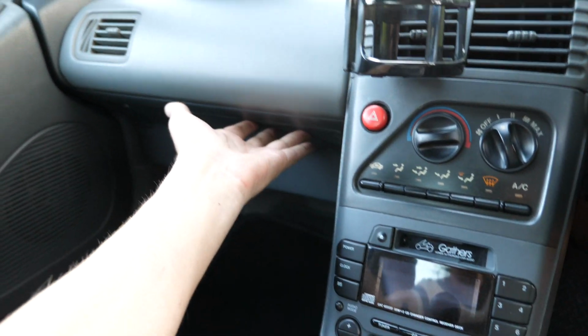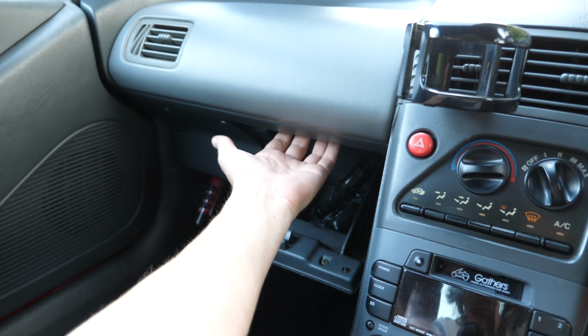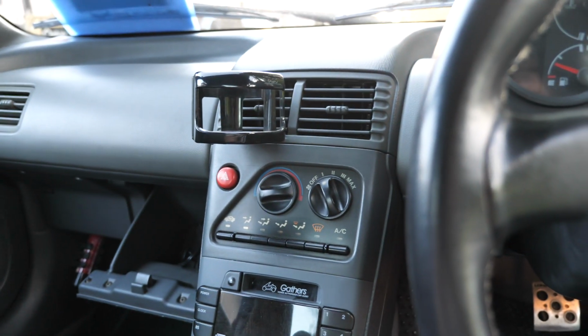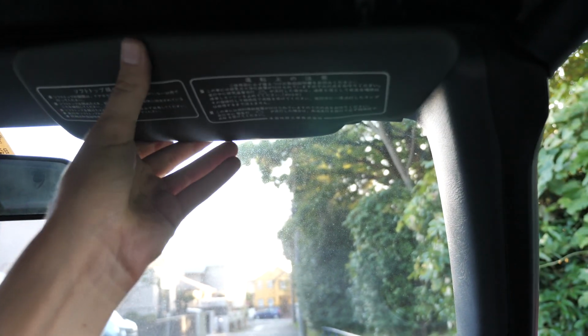This doesn't close. This part here, the glove box is okay. It's missing the thing it's supposed to clip onto up here. Okay, AC works nice and strongly. No power steering, so nothing to check there. Really easy to steer it without the power steering though.